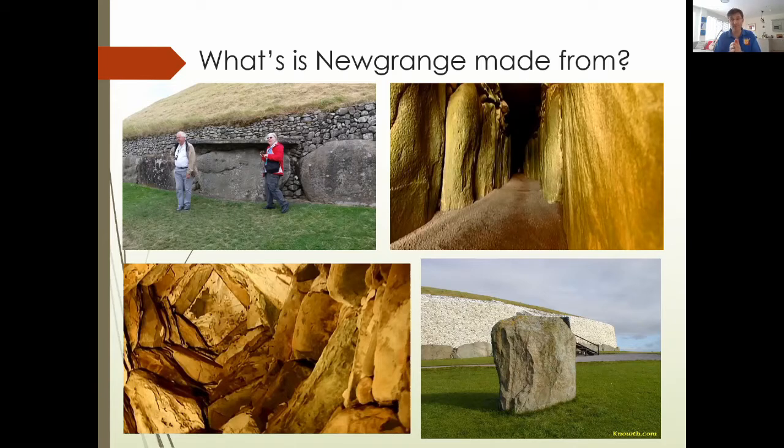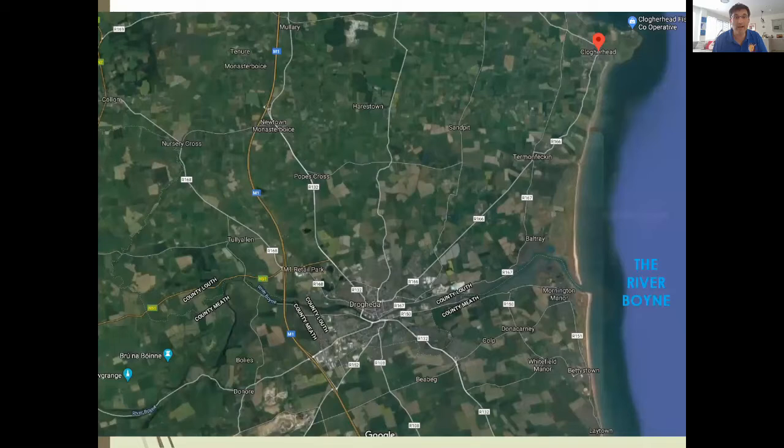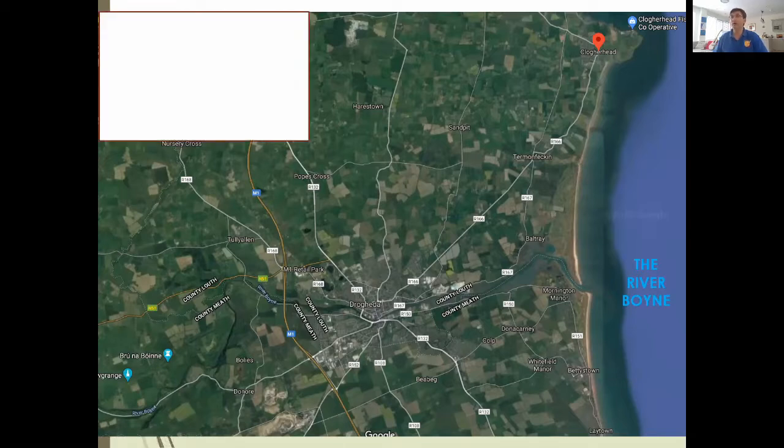It's one thing putting up these 547 stones, and the work that it would require to put them into place is just hard to imagine. But when you realize where they came from, that's when you're really going to go crazy, okay? So this is an aerial photograph, a satellite view of Ireland, and that's the River Boyne. And up here at the top is a place called Clogherhead. It's about 22 kilometers up the coast. What's that, about 14 or 15 miles? And that's where they got it from.